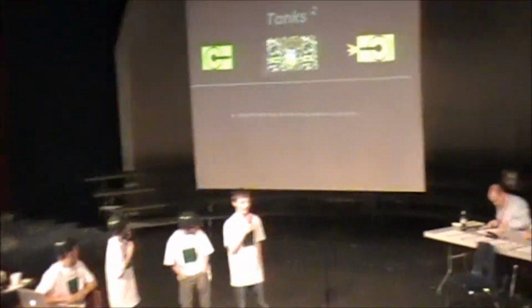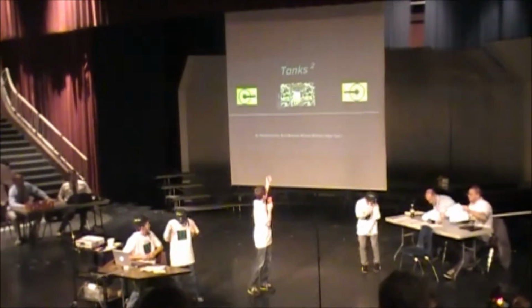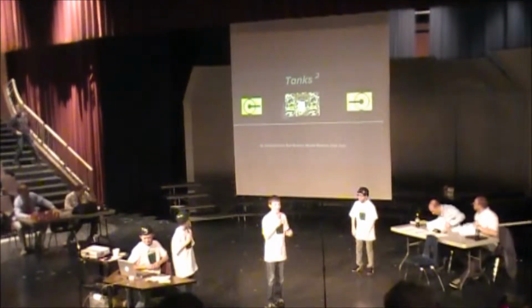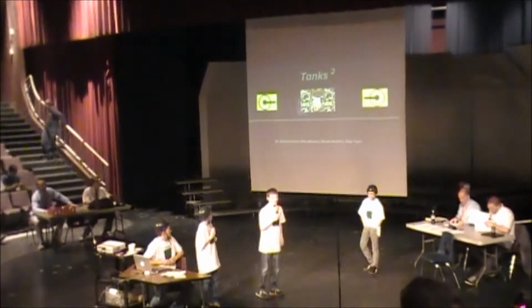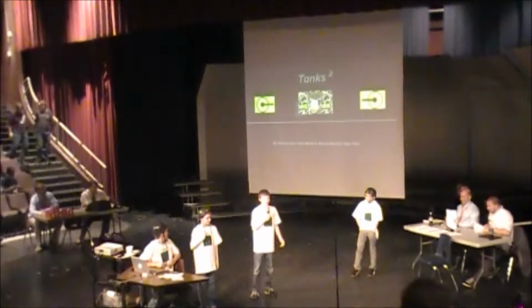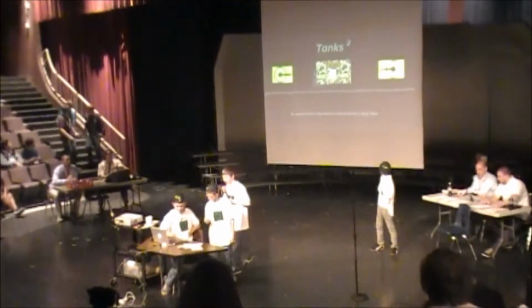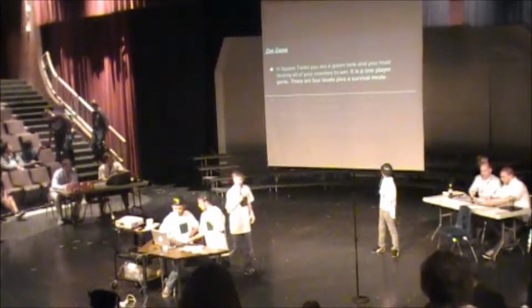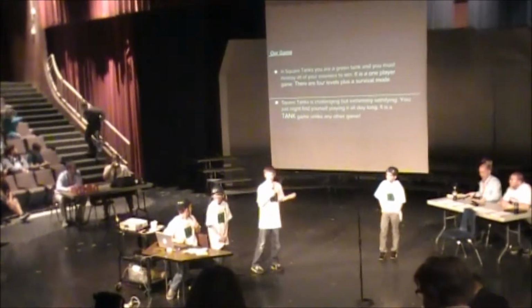This is our app, and our app is called Square Tanks. We also added an exponent at the top because it means squared in math equations, so we figured that this would be Square Tanks. In Square Tanks, you are a tank, and there are enemy tanks, and you fight them.